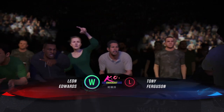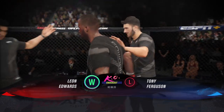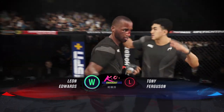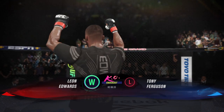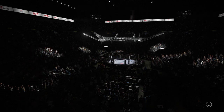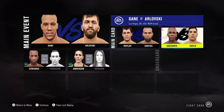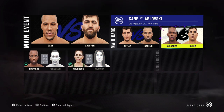Edwards. So the celebration is officially on. After a successful UFC welterweight title defense here tonight, he will go out the same way he came in as the undisputed UFC welterweight champion. He is your winner by knockout, and what a way to send a statement to the rest of the contenders in this division that it is going to take a monumental effort to dethrone this 170-pound king.